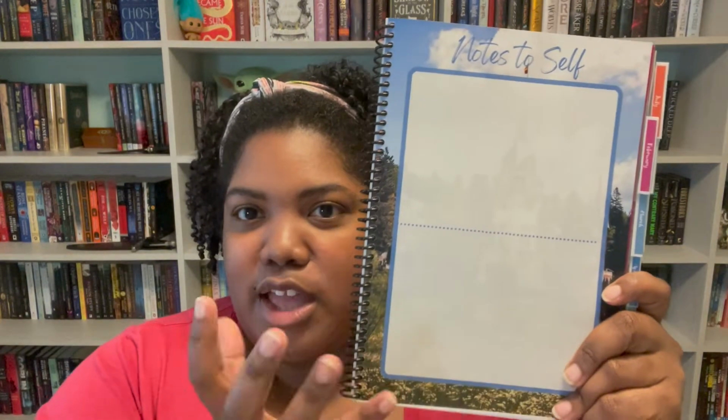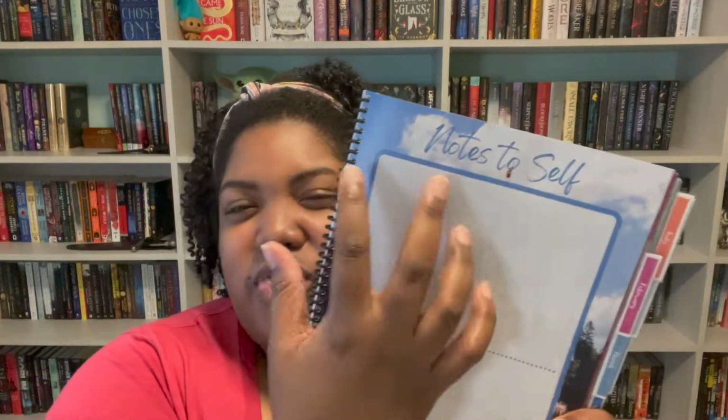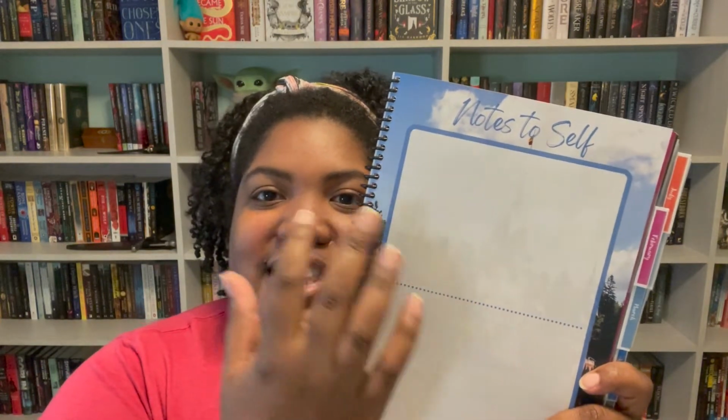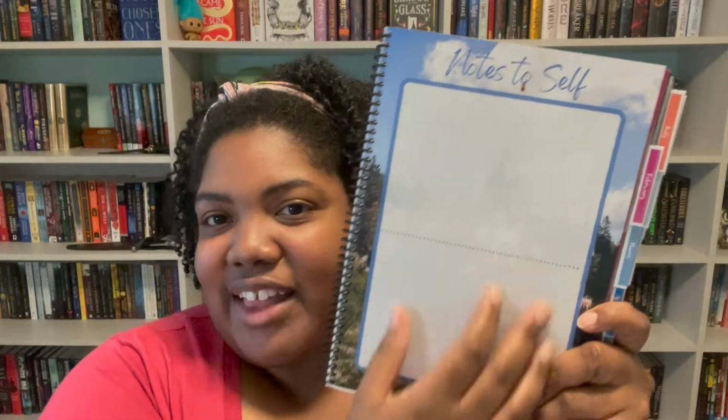And so I just thought it would be nice if at a glance I can see all this information from month to month. I'm really excited about that. And then I just have these blank notes pages. So if I need more room for my thoughts on a book, or if I have DNF notes or unhaul notes, anything like that, I can put that on this page.